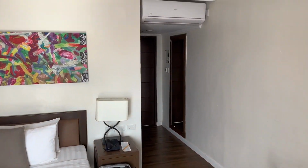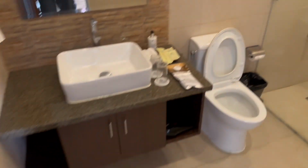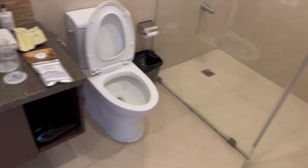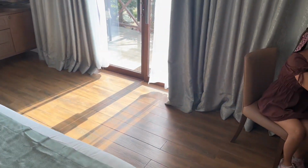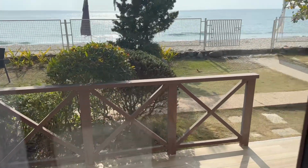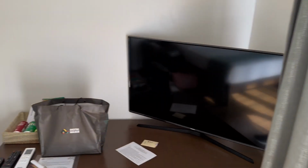Okay, let's check out this villa. We got the air conditioner there, which is not on yet. Let's check out the bathroom. Very nice, very nice. Okay, so for the next 2 days, I'm gonna spend our time here at this beachfront villa, Aureo Luxury Villas in La Union.